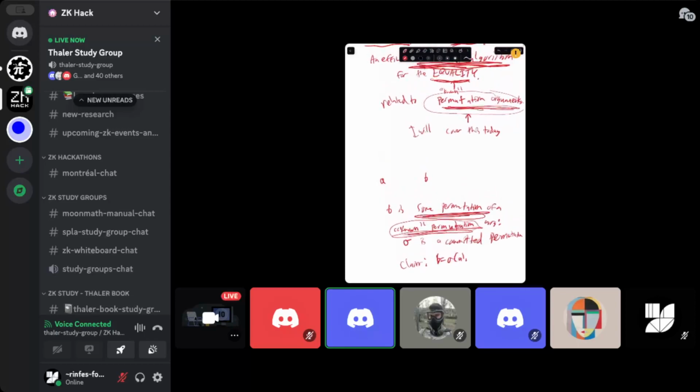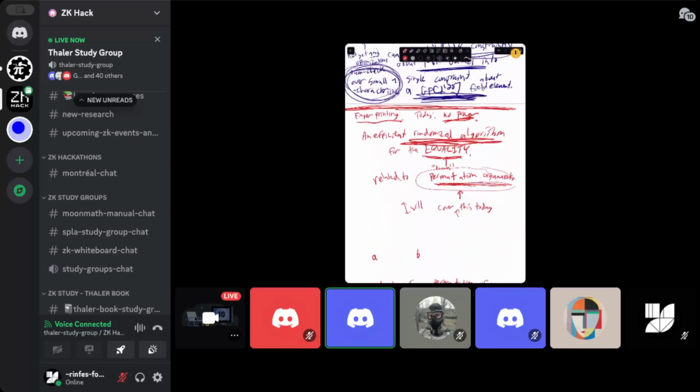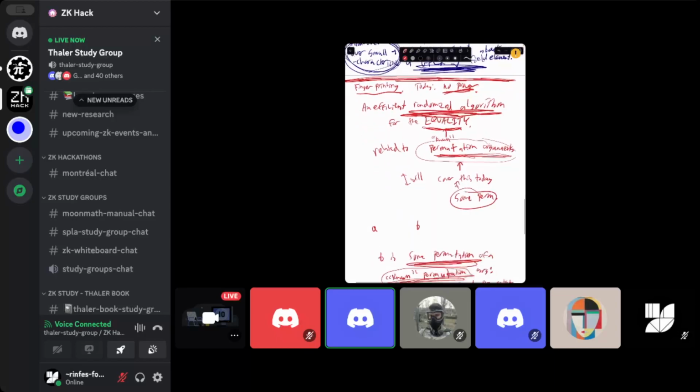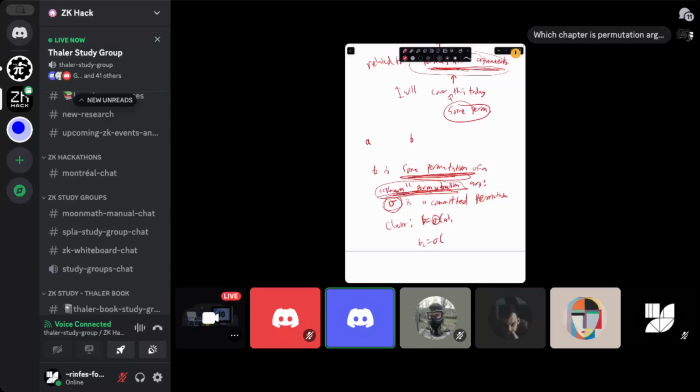Some permutation is enough. So I will cover today some permutation, which I think is much simpler than a known permutation argument. A known permutation argument is more complicated to deal with, because someone's got to commit to sigma. You have to tell me exactly how sigma is specified. It's a more specific statement to prove that b_i equals a of sigma of i for all i. It's just a more complicated statement to prove. Does that answer the question?